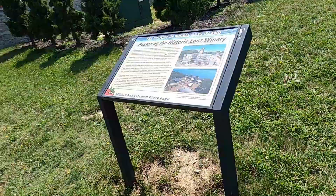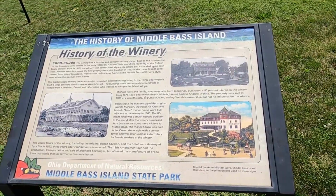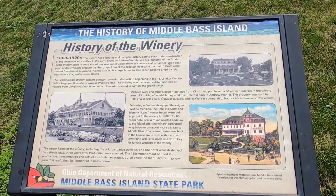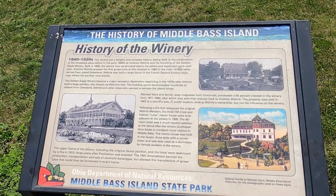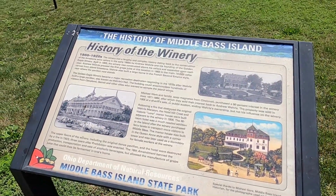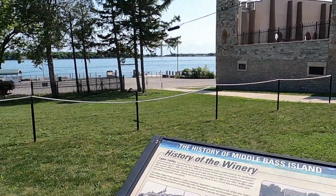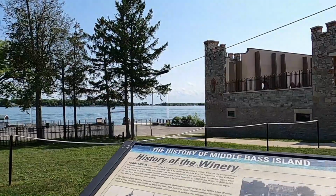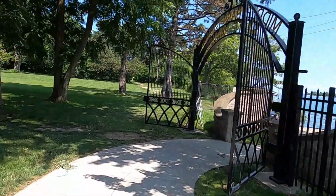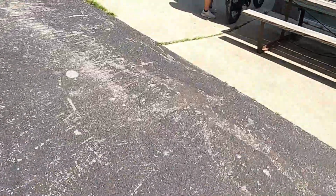The Lonz Winery, once called the Golden Eagle Winery, was expanded to include a dance pavilion, which was located over the top of the cellar. And the next owner added a 60-room hotel called the Hillcrest. Peter Lonz then purchased the complex in 1926. There's a really cool history here. It's definitely someplace you want to hit up if you get out to Put-in-Bay. It's worth the money and the time to take the taxi out to Middle Bass Island.